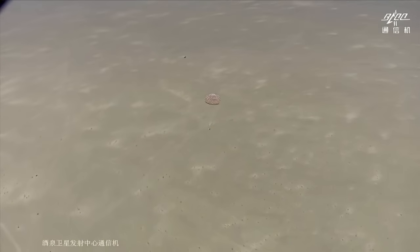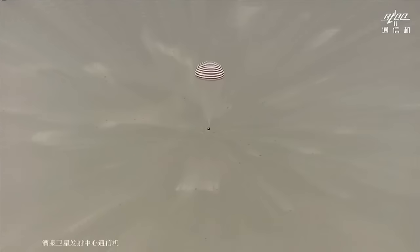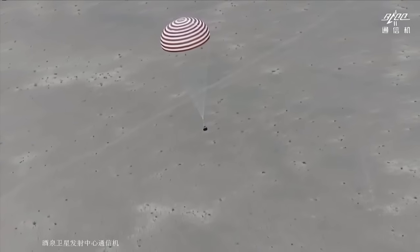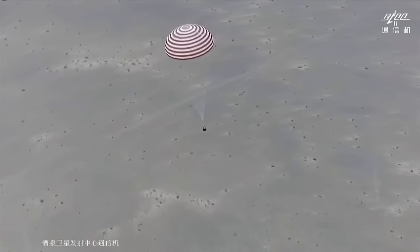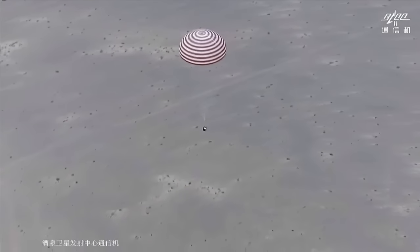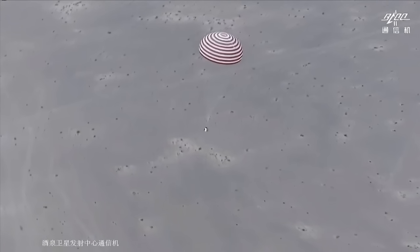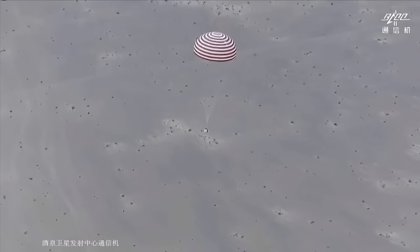Yeah. This landing process. You can see the fourth landing point quite clearly from here too. They're just announcing the fourth projected landing area. Will this be the last one now? This is the last projection.